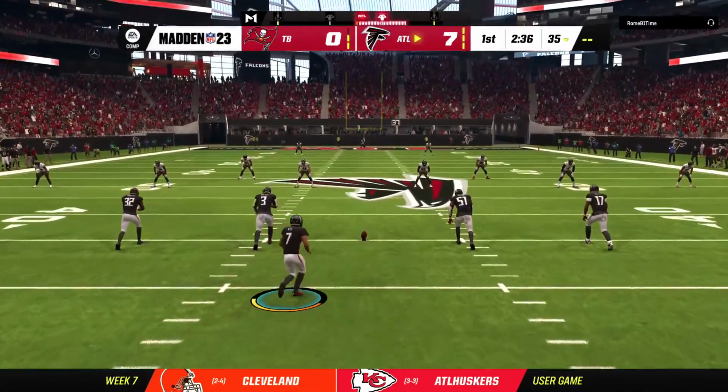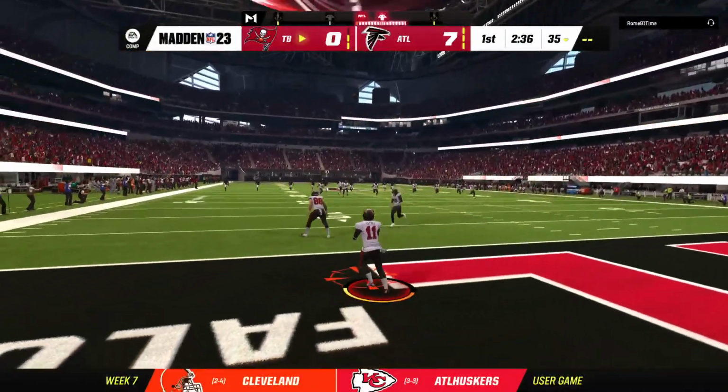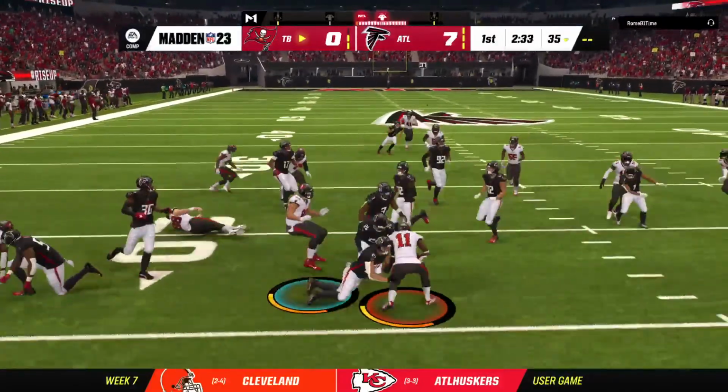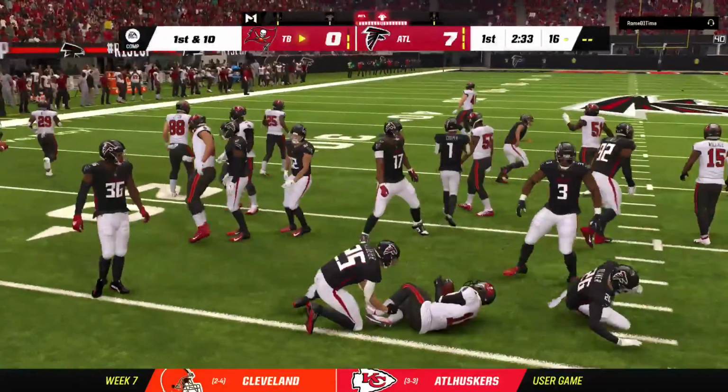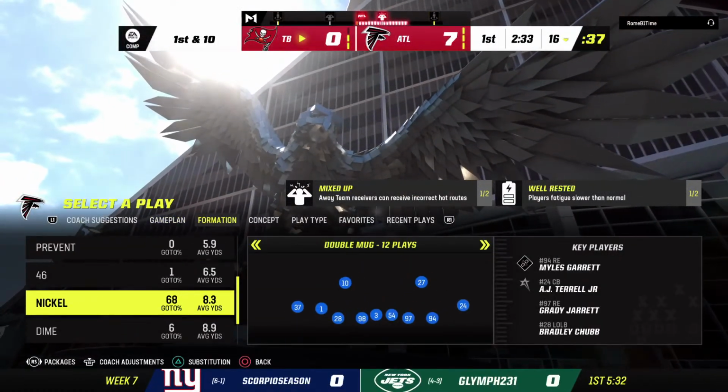Following the touchdown, here's Koo to kick off. And we'll see a return here from the end zone. And in hindsight, probably should have taken a knee as he only gets this out to the 16-yard line.